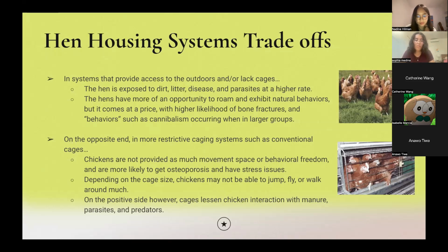And in more restrictive caging systems like conventional cages, the chickens are obviously not provided as much movement space or behavioral freedom, which makes them more likely to get osteoporosis and have stress issues. On the positive side of these cages, though, it lessens chicken interaction with manure, parasites, and predators.